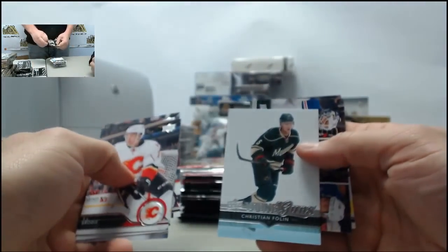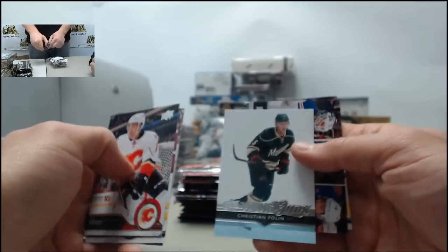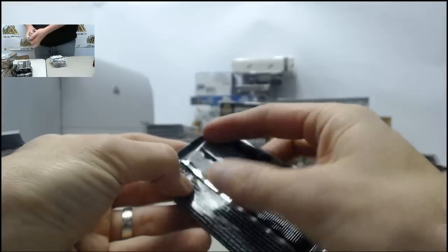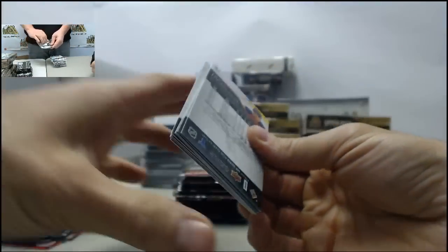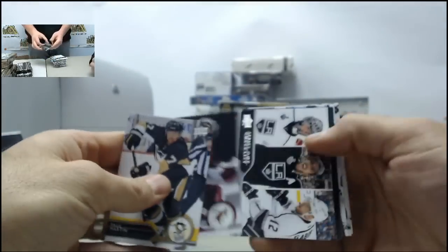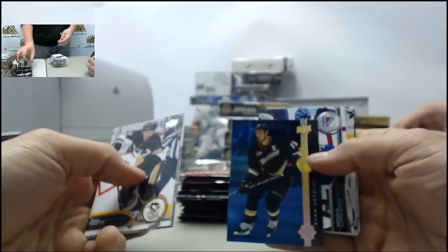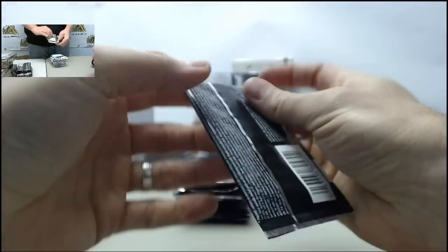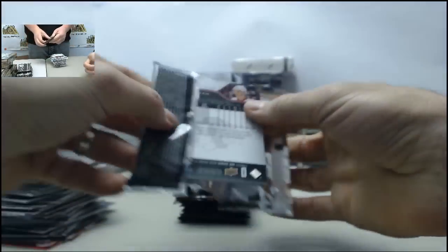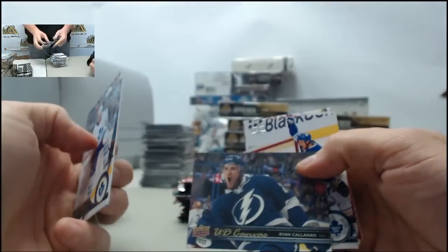Next pack, a young gun, Christian Folin. I think it's four young guns so far out of the first 12 packs. This would be six young guns per box, a young gun every four packs. Always popular every year. Next pack, Ryan Getzlaf, Shining Stars insert. Next pack we have Upper Deck Canvas, Ryan Callahan.